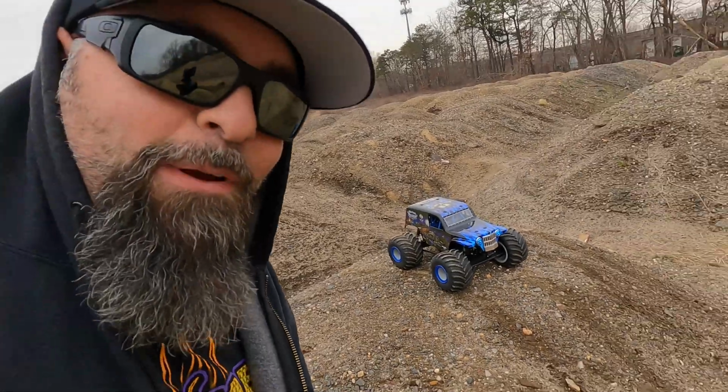We're out here again. We got this Losi LMT. I'm at a little bit of a better spot. Still not really a real track, but unfortunately this is what we got to deal with. So we're out here today. There's plenty of mountains, as you can see.